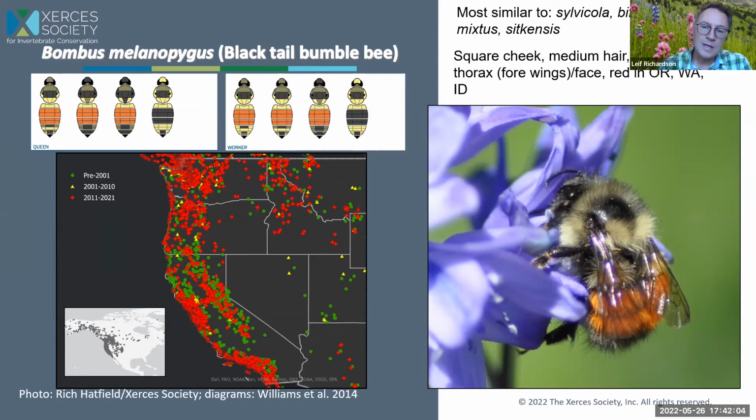This one is a little bit more medium length, a little bit shaggy, just a little bit. Importantly, on the front part of the thorax, we have a mix of black and yellow hair in most specimens. You can sometimes see some of that in the back yellow segment of the thorax also, but look for that mix of black and yellow hair in the front band of the thorax, with a prominent black band across the middle of it.